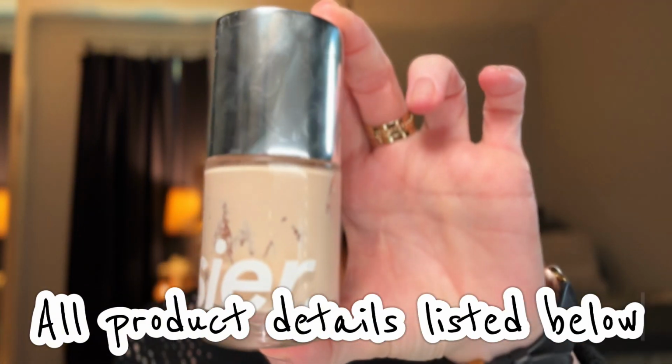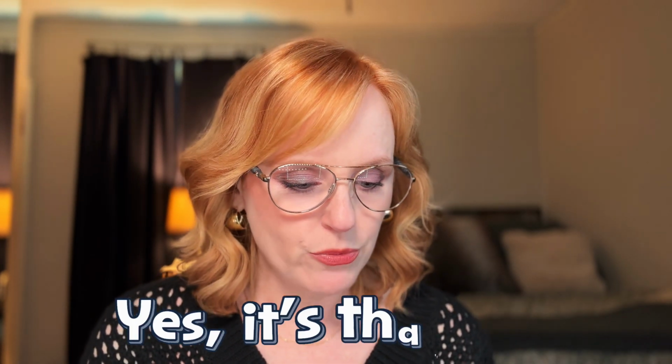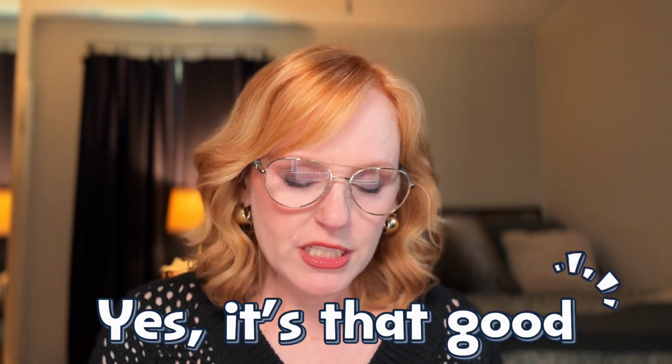First up, let's talk about this Glossier Stretch Foundation. You can probably tell that this is just about empty. This is probably the biggest success from doing a project pan, rediscovering my love of this foundation. So she's not empty yet, but she is getting there.